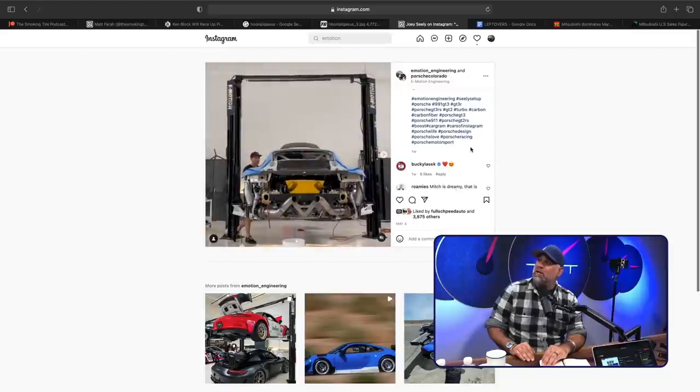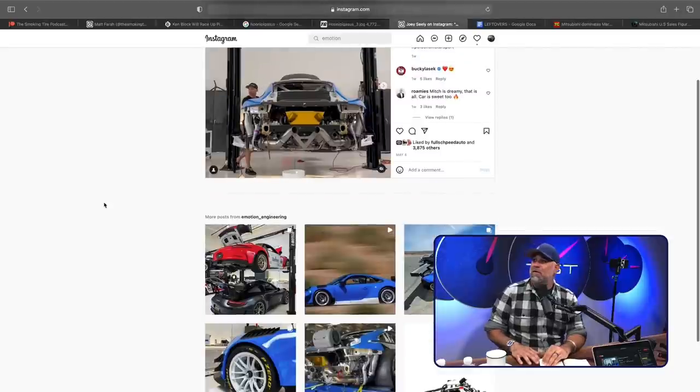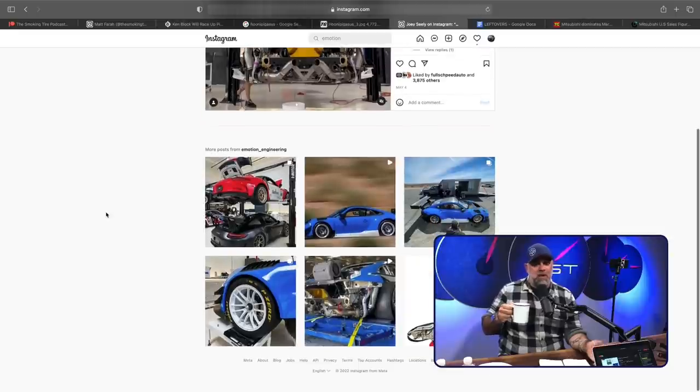GT3, GT2, I don't know. It's a race car. There's no modern name. 991 or 992 based race car. I think it's a 991 Cup car based car that's got a zillion horsepower and a whole bunch of downforce. There are no regulations in this class. I'm sure there are some rules. And I don't think Joey is going for style points.